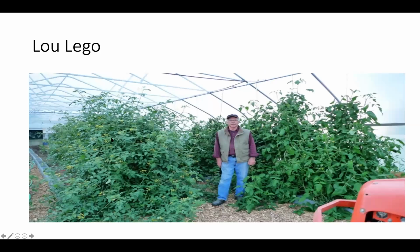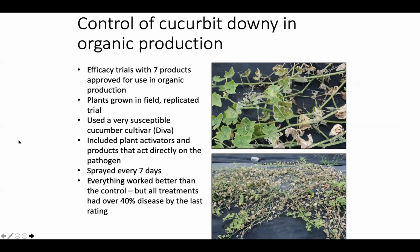He had me collaborate with him on his trial, and he had cucumbers growing in the field, in a high tunnel, and in his spore exclusion high tunnel. And of course, downy showed up in the field first, and then it showed up in the regular high tunnel without the filtered air, and it never appeared in the filtered air high tunnel. So it is kind of an engineering thing, but if cucurbits, and especially cucumbers and melons, are an important part of your crop mix, then it's worth thinking about. There's a lot of information on the SARE website, funded project reports.